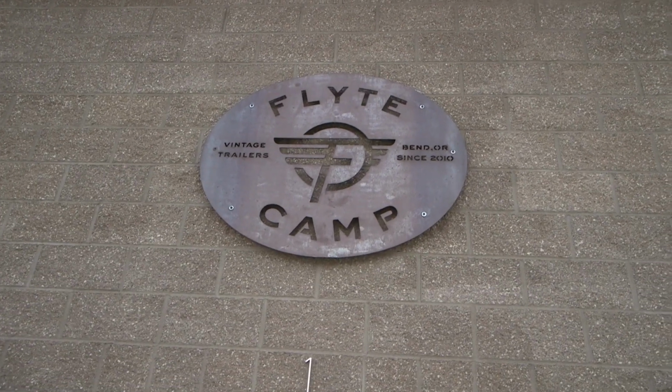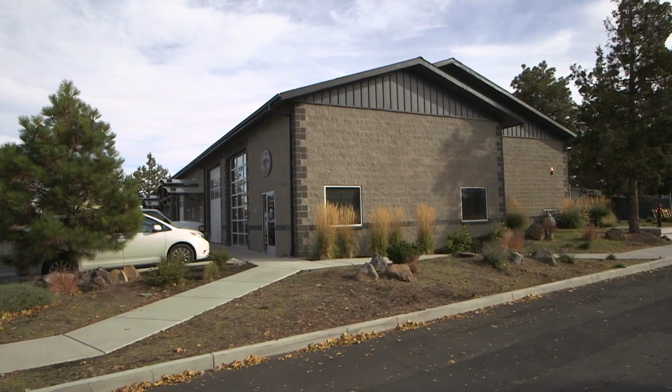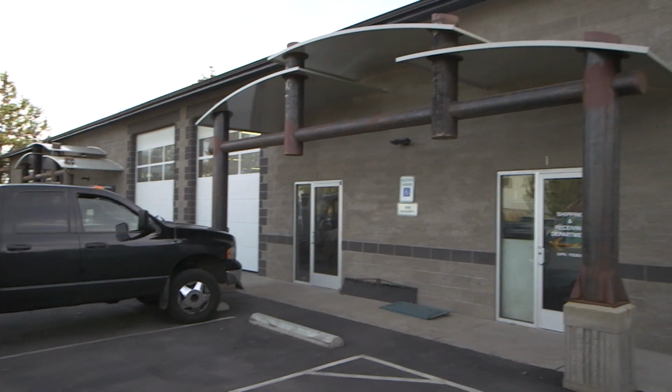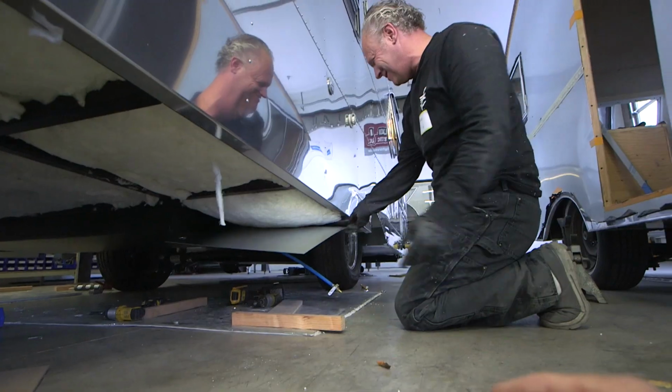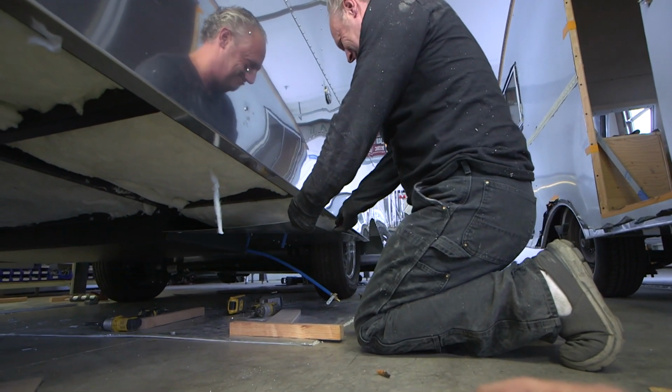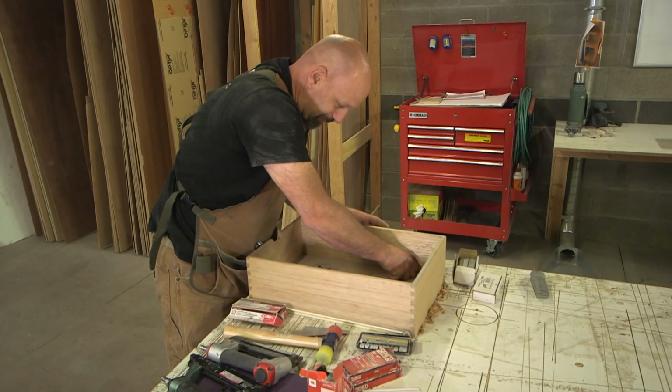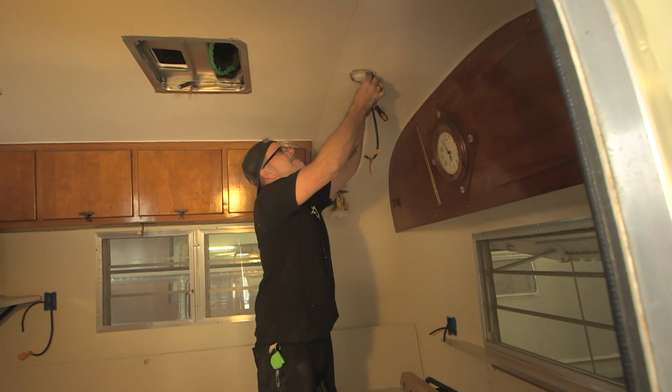So Flyte Camp has definitely expanded. We've moved shops at this point and we've grown, and we've got some great craftsmen working down there, just incredible workers. And you know, in the interim as well, we've also gotten the privilege to share it with the public through a television show called Flippin' RVs that we had on Travel Channel.